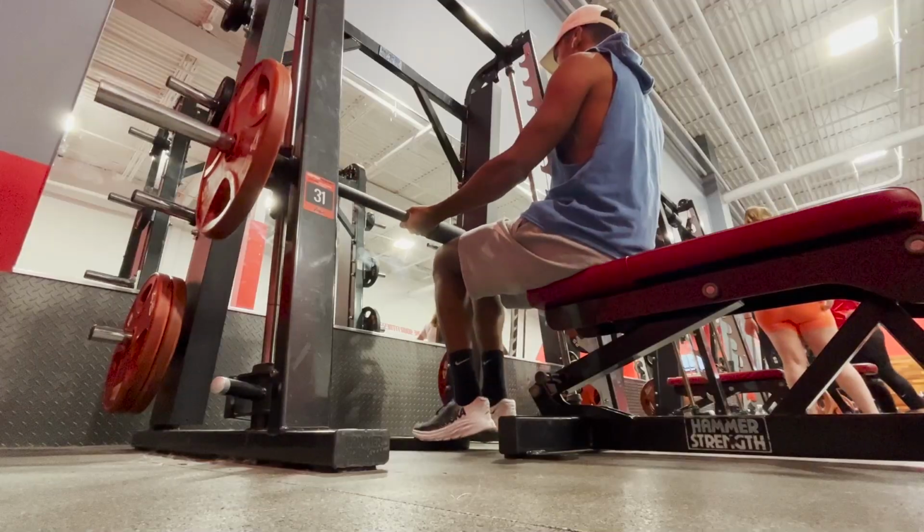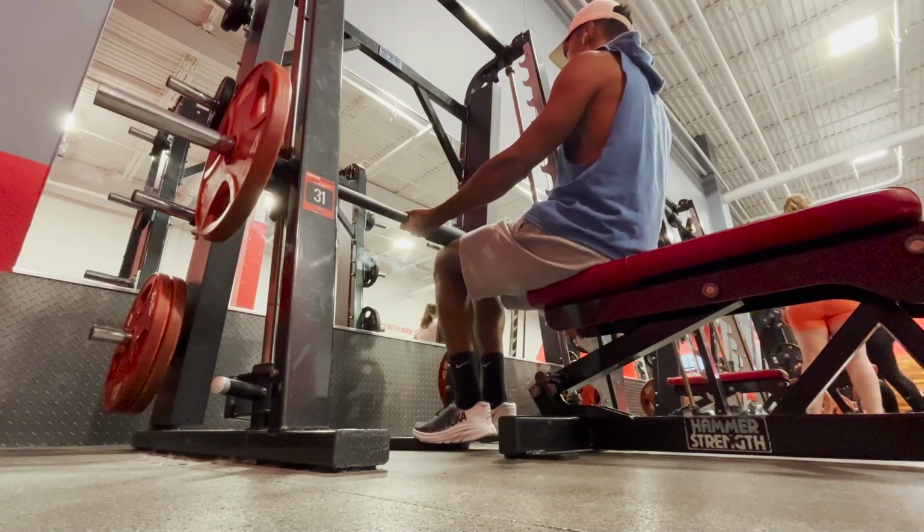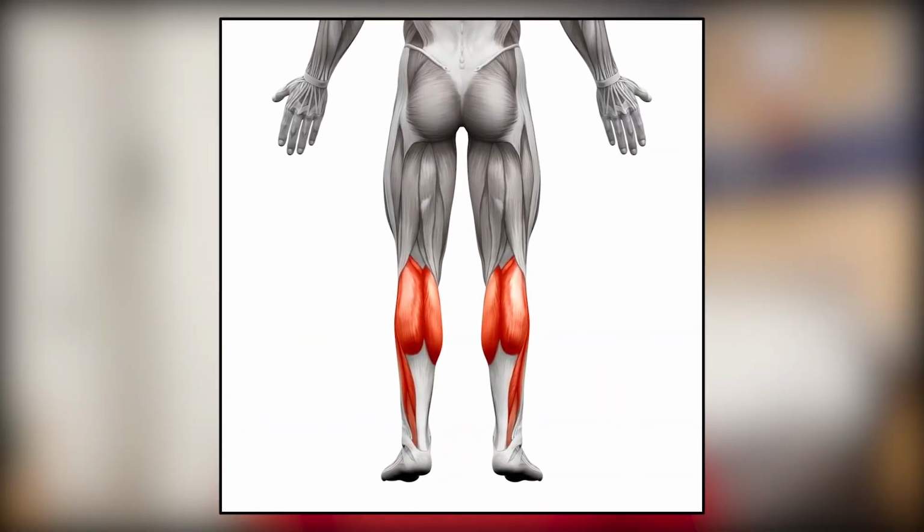So we're going to aim to perform 4 sets of 12 with this exercise, and if you haven't been feeling your glutes yet throughout the workout, I promise you will be after this. Now let's wrap up the workout with a superset for our calves. A superset is when you perform 2 different exercises back to back and they target different muscles.